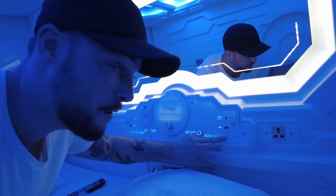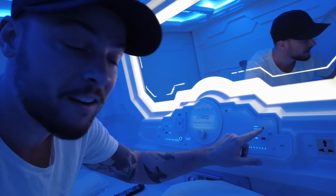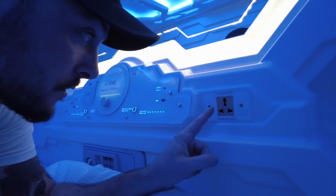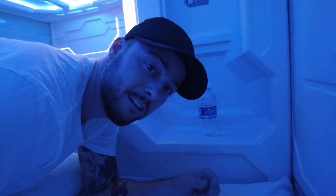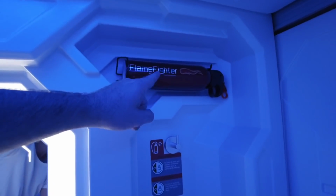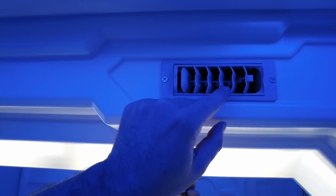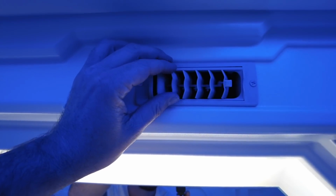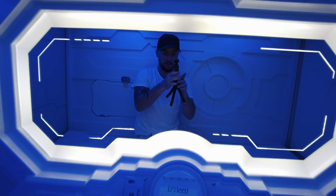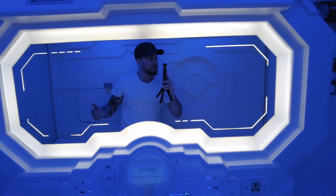I'm playing piano. Wow. Another headphone jack. Power socket. Comes with a bottle of water, like a real hotel. A flamethrower. I mean, flame fighter. Probably. Yeah. Air conditioning. I feel like a little kid, guys. This is it. Wow.